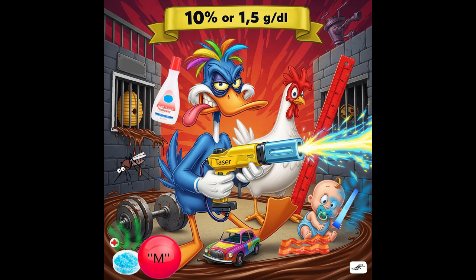I hope our duck isn't planning on drinking that nail polish remover. The nail polish remover is made of acetone, and it represents phenacetin, another drug that can cause acquired methemoglobinemia.